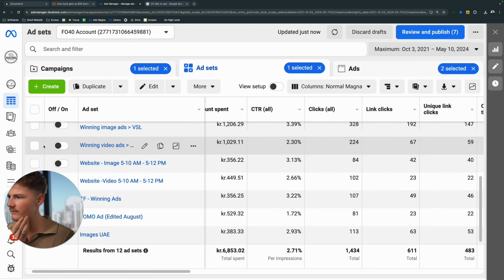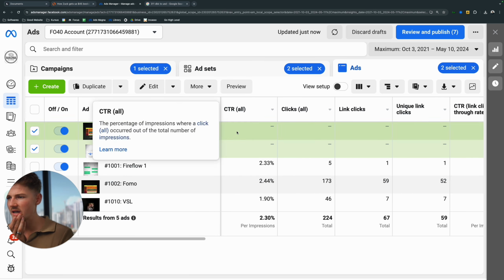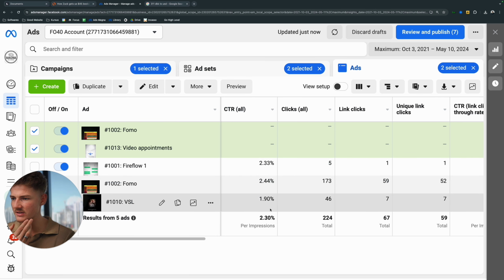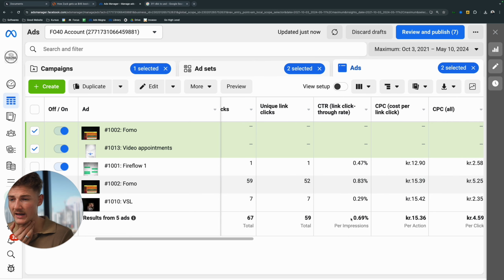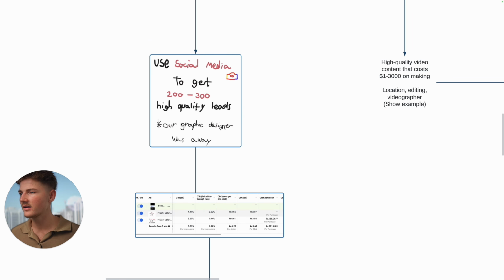So if you take a look at the video content as well, what performed here? We can see we got a click-through rate of 2.5% and 2% and link click-through rate of 0.69%. So here it was significantly higher in this very, very simple ad. And I think out of the 22 leads that we got from this one campaign, our appointments that we got, roughly 10 of them came from this campaign.